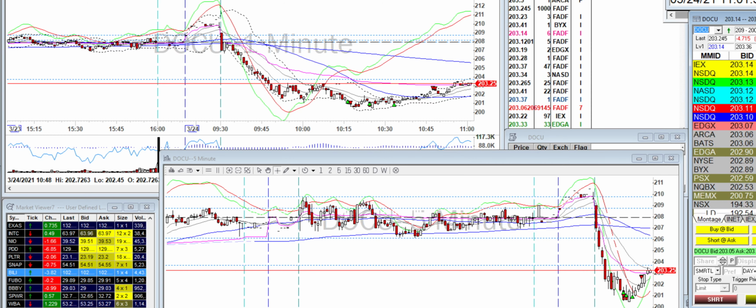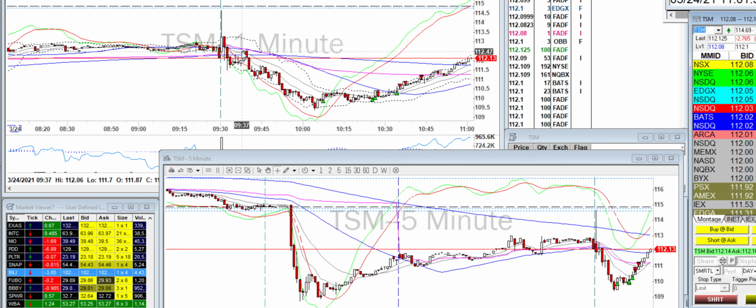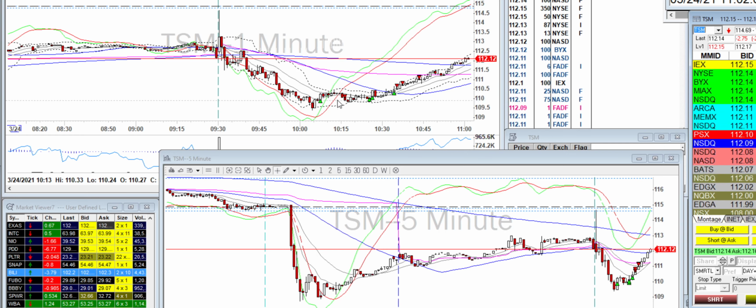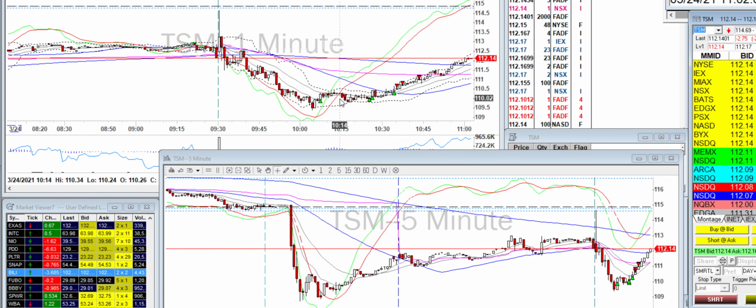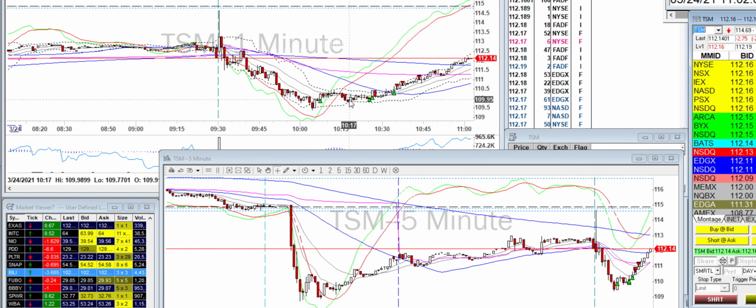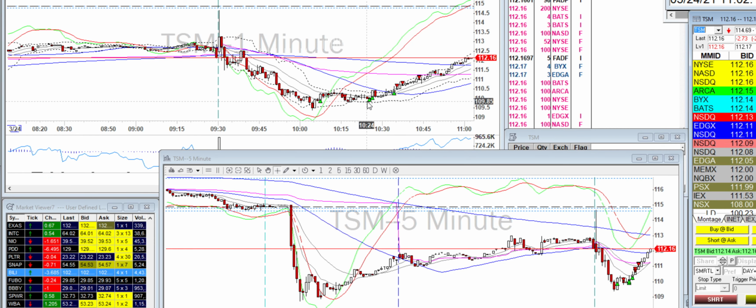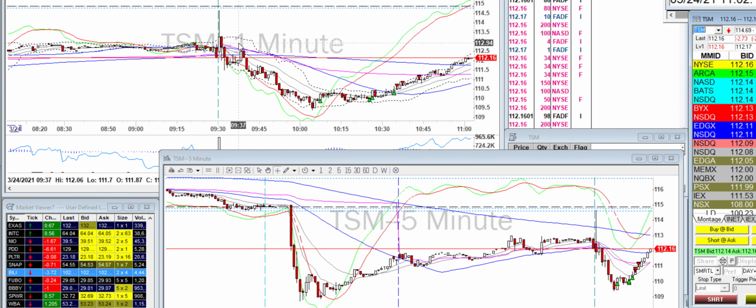What else? We covered PDD. Oh, and then TSM. I also played TSM a few times. Went long, and it consolidated here. I moved my stop loss from down here to up here because I didn't want to get into a loss. It did bounce, but it came back down, so it stopped me out. It went below my original entry and just held this level, so I decided to go in. I went in, and it popped.